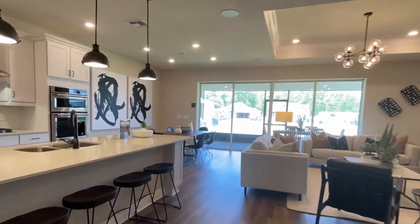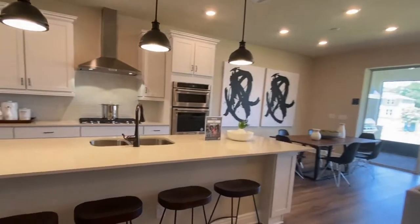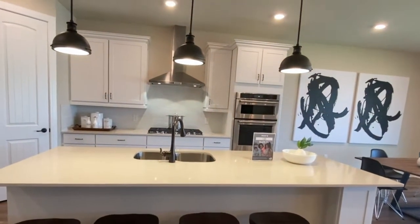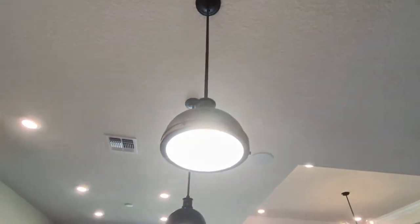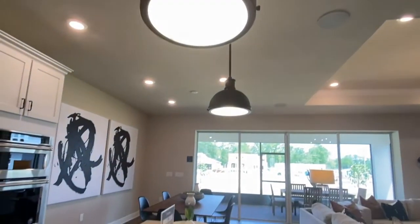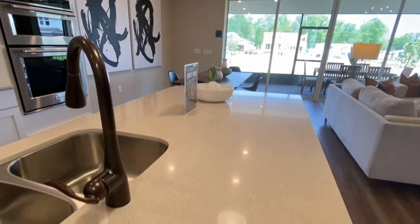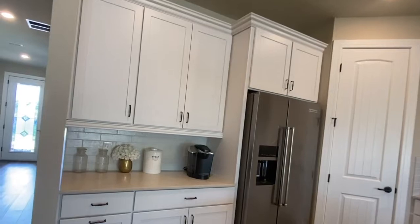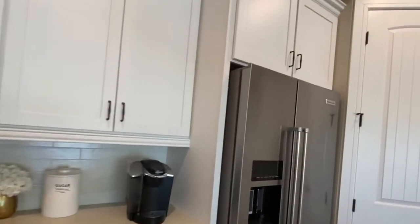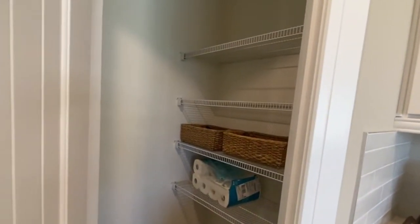You have a nice open floor plan with your kitchen and gathering room, a big island, and pendant lights centered across your countertop. You're not far from the 417 and the Oviedo Medical Center. You have your stainless steel appliances and walk-in pantry.